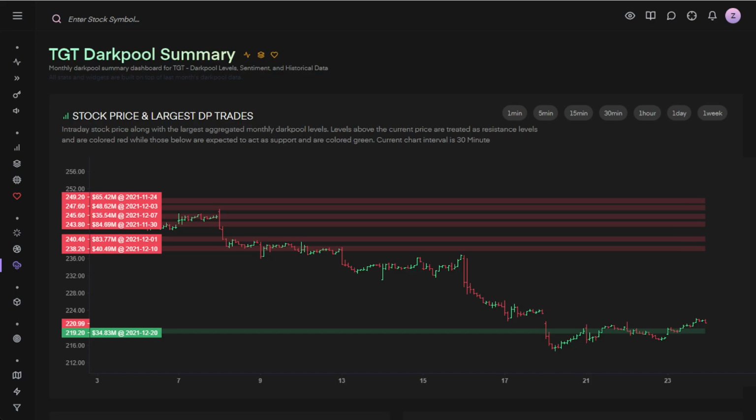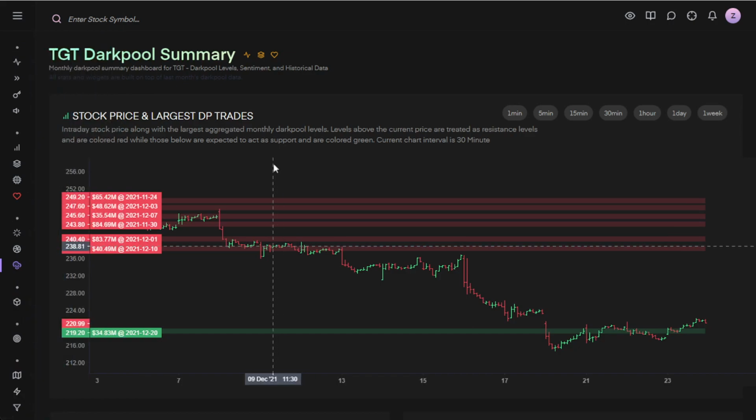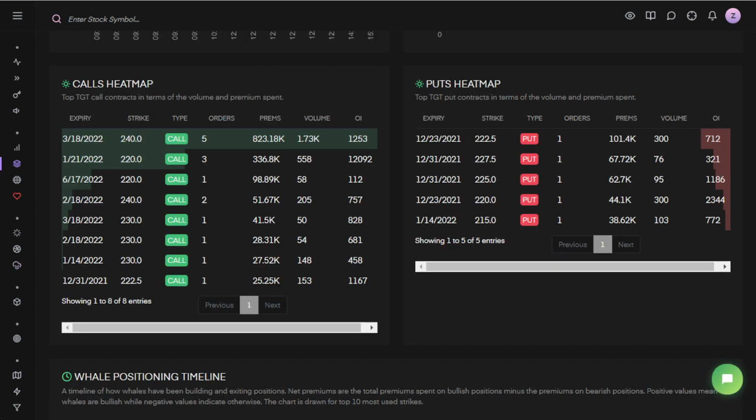That was a big determining factor in choosing the 230 calls, because if all things go as well as I hope, that is my eventual target. That was why I picked the 230s, because my hope is that they'll be able to go in the money before the end of the week. Okay, so now let's flip over to the options flow.